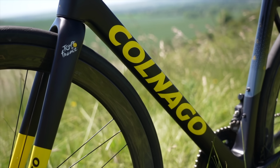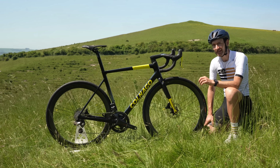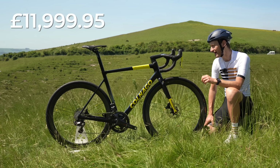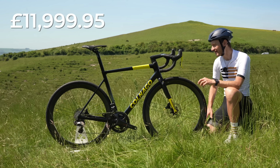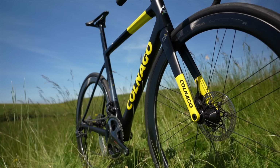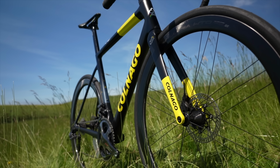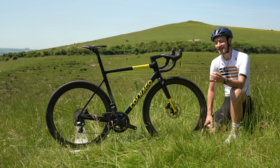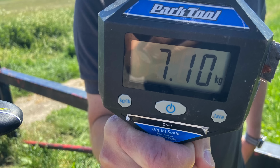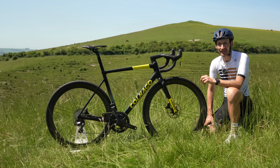The price for this stunning and very exclusive bike is a smidgen under £12,000, but it is all top-end kit with a one-off paint job. Well, not one-off, 108. And if you want one, you'll definitely have to be quick. I'm sure they will sell very quickly indeed. The weight for this bike is 7.1 kilograms without pedals, so pretty darn light. But let's fit some pedals and go for a spin and see how it performs.